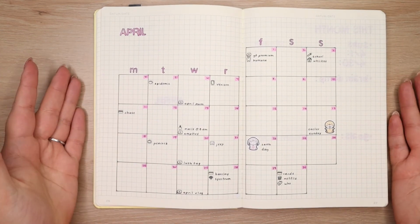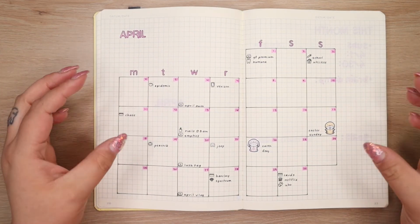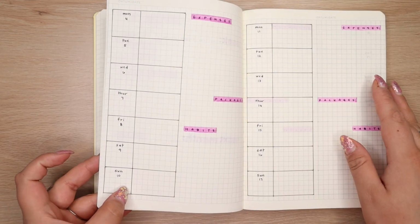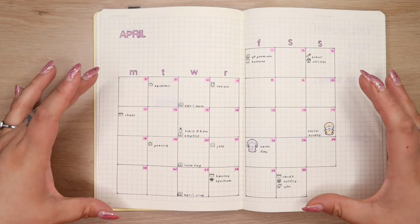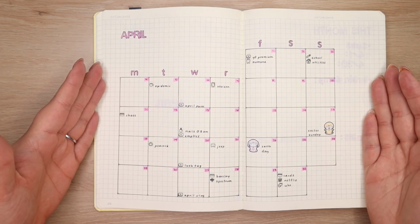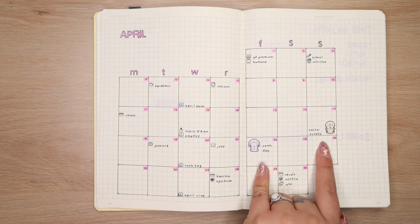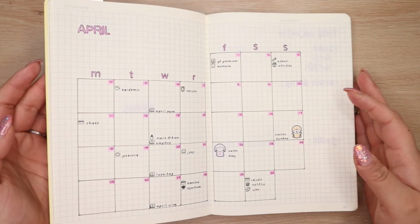Alrighty guys, so that is all the stickering that I am going to be doing. As I said, I just like to do some stickering on my monthly calendar, and then as I move into my weeklies, I'll add stickers as I see fit. But overall, this is kind of the plan for the month so far. So I've got all my bill due dates, my nail appointment, my YouTube uploads, and then Easter Sunday and Earth Day.